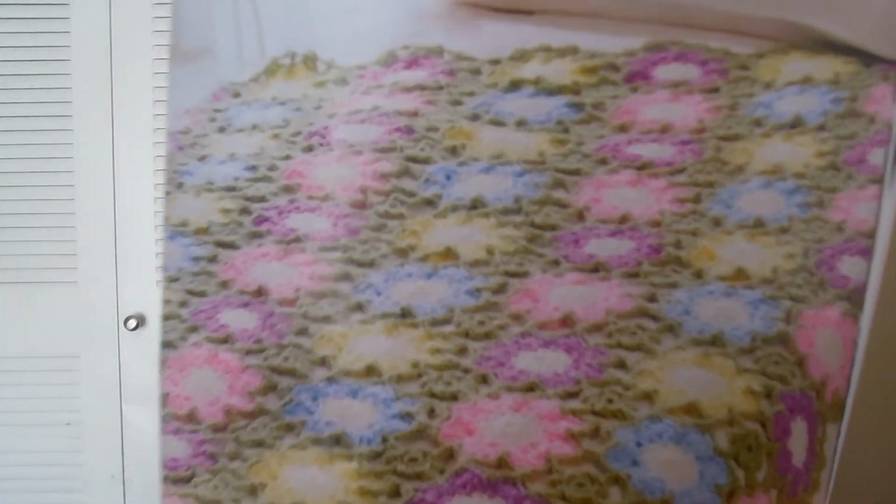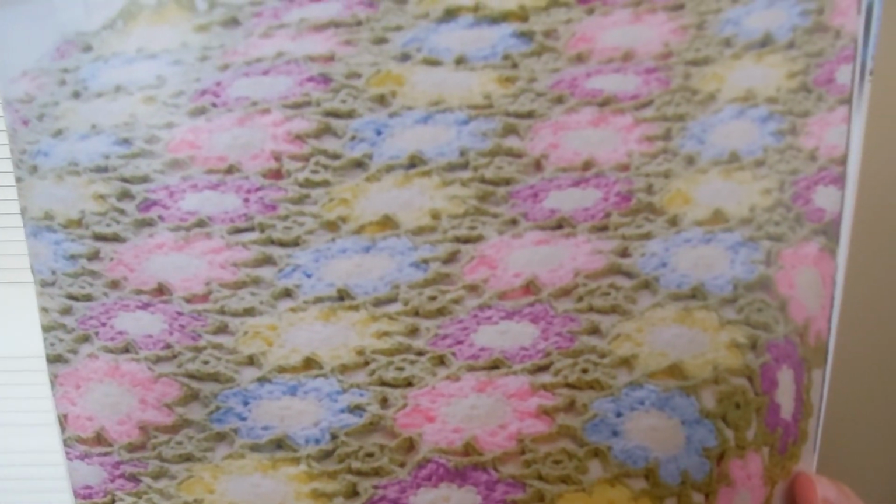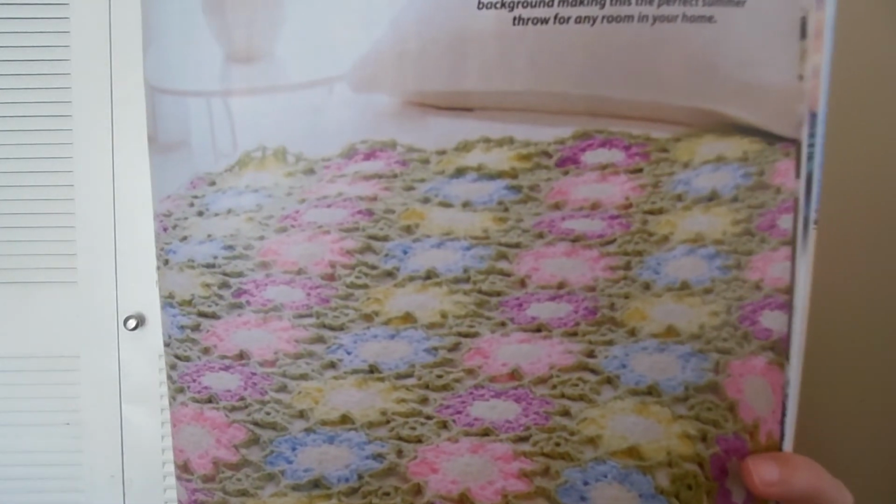This blanket right here, I think is so cute. This would be cute in the springtime, draped over a chair or on the couch or something. It's called the Flowers of Summer Throw. I just think that's really pretty. And then I think there's one more thing that I definitely want to make.